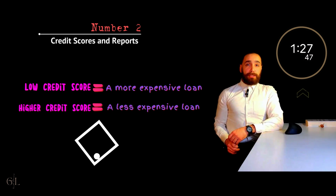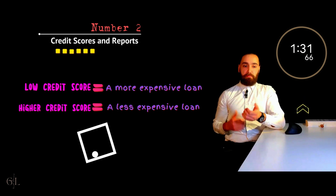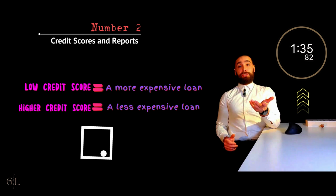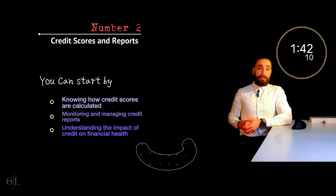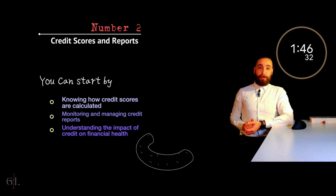With a solid credit history, you can pay less for many credit products like private loans, credit cards, insurance, auto loans, and mortgages. You can start by knowing how credit scores are calculated, monitoring and managing credit reports, and understanding the impact of credit on financial health.